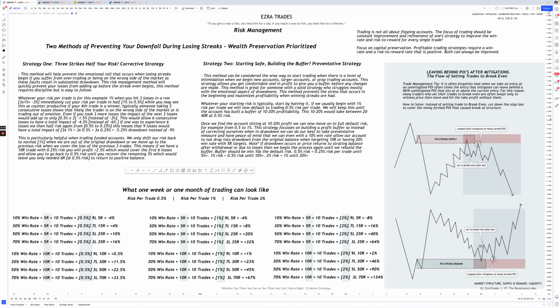So note, this is an important part. If drawdown occurs or price returns to the starting balance after withdrawal or due to losses, we begin the process again until we rebuild the buffer. So let's just say you have a $10,000 account and you're sitting at 1,000 profit. You're sitting at 11,000. Sorry, my math. I've done a lot of math today. So you're sitting at 11,000. Your starting balance was 10,000. You have that 10% buffer.